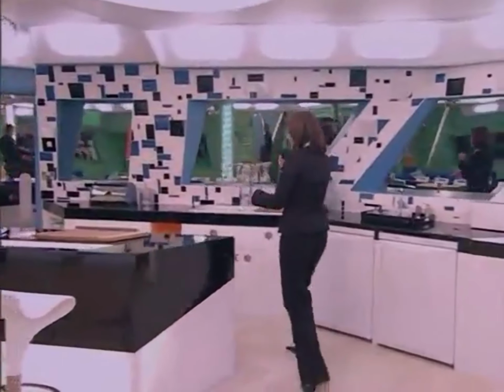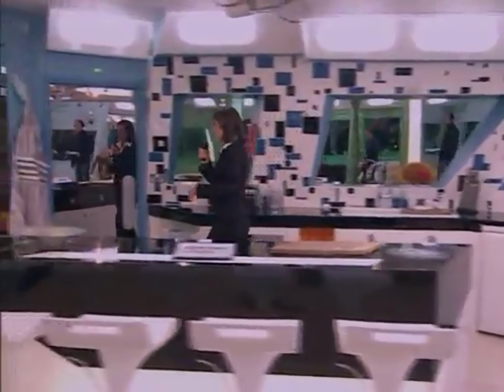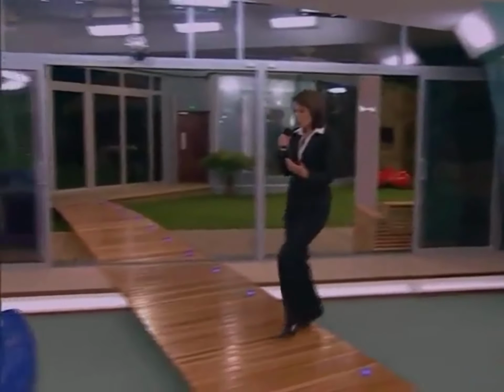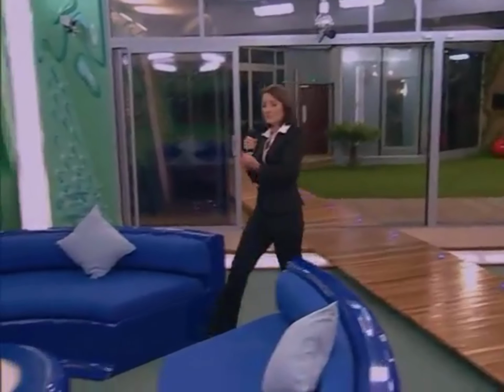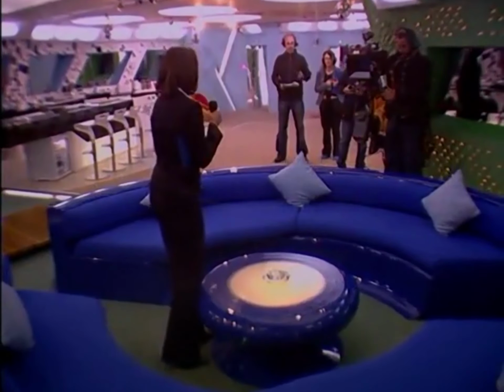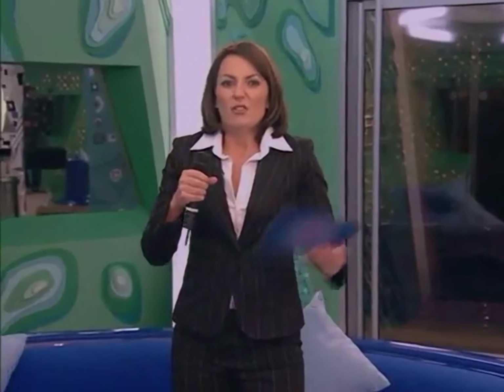This is the kitchen. Obviously, we've got all the mod cons over here. We love the kitchen. Very nice. Now, the seating area is very blue, as you can see, and it's round. So it means that the housemates really can't escape each other at any time. Even when they're sitting on the sofas, they all have to face each other. And in nominations, that's going to be quite embarrassing, I think. It's just difficult to have to look at each other at that time.